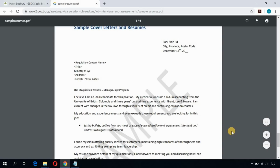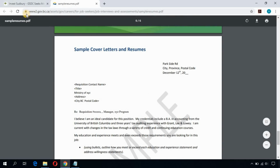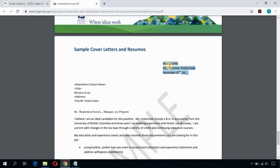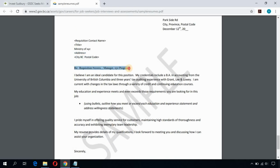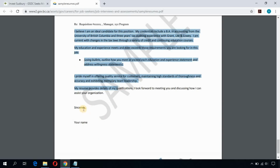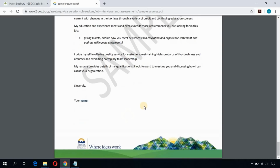Now this is a sample cover letter from the government of British Columbia. On the far right hand side are the details of the company you're applying to, so basically the address. And then in here are your details: your contact name, your title, your ministry, and your address. Now this part here is the subject and the content, and then "Sincerely," your name.